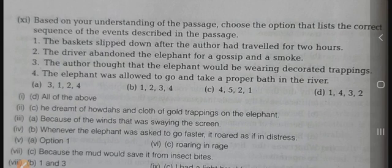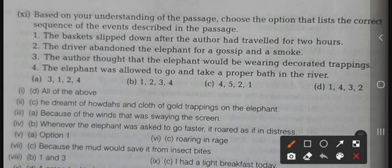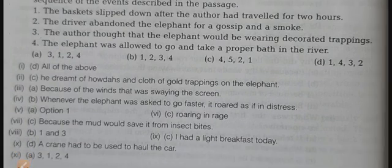Now, I think if 2 we are getting the answer. So see, A contains the answer 3, 1, 2, 4. So then this is the answer. You can check the answers here. You can take the screenshots also, children, of this passage. Clear? If you want, you can take a screenshot of the answers and try to solve yourselves.